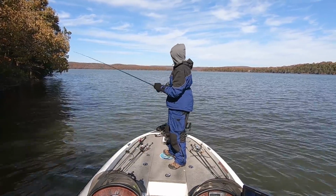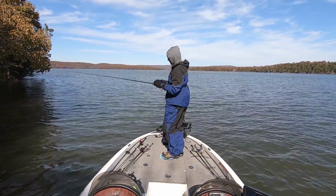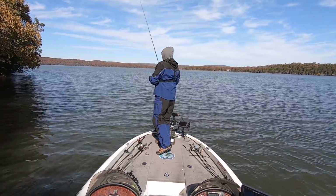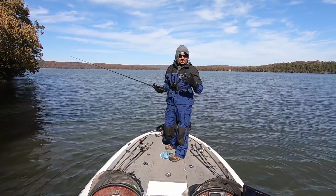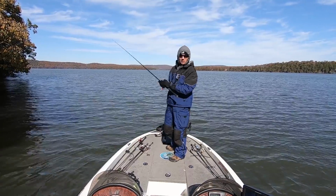And so I don't know if this is a way to catch really good ones, but it definitely is a way to put fish in the boat. And that's three fish so far, and I'm thinking if I can get five fish in the boat doing this pretty quick, then I can try to maybe adjust and maybe try offshore, maybe try to run the back of a creek, something to put some bigger fish in the boat.